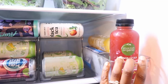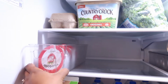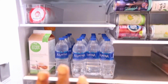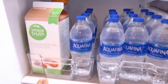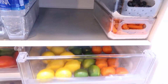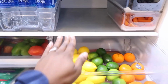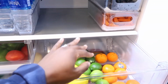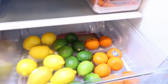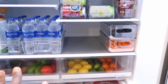Also, just having this right here for extra drinks is really cool as well. Also have this bin for my yogurts, which I need to restock on. But I am in love with just everything. Also, I really love this little moment right here, because this is really true to me. We love citrus in this house. So I'll do hot lemon water, lime for different drinks on the weekend or whatever, or just oranges all the time. So we go through citrus like it ain't nobody's business, okay?